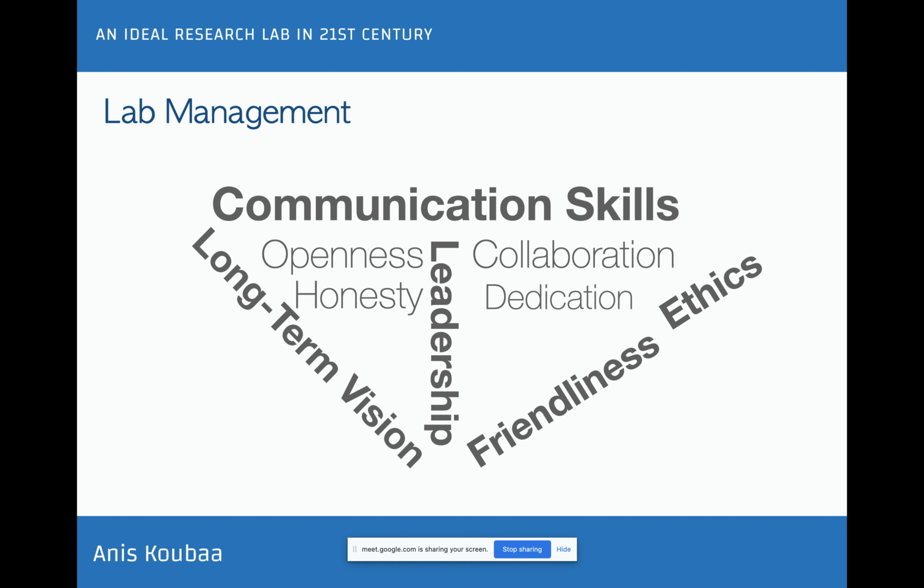So the most important thing that I consider really important is the communication skills, because the lab leader has to maintain very good communication among all the lab members, whatever they are, students, researchers, faculty members, and so on. So he has to create a friendly environment where every member in the lab is very motivated to collaborate.